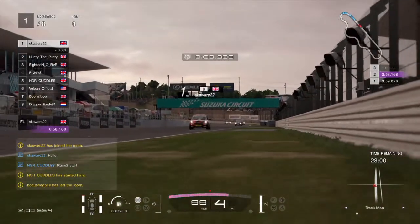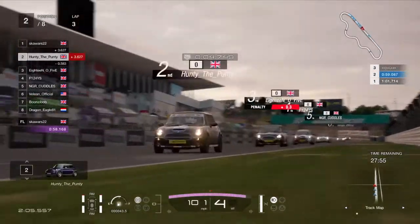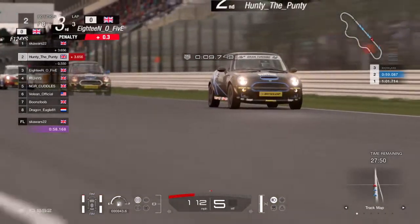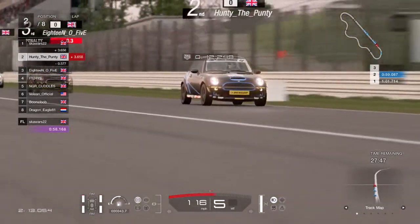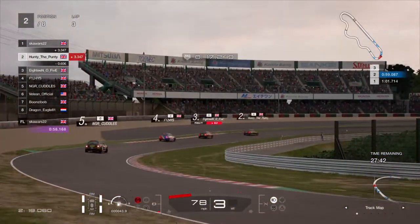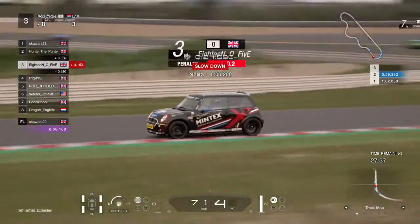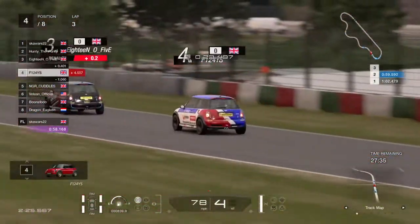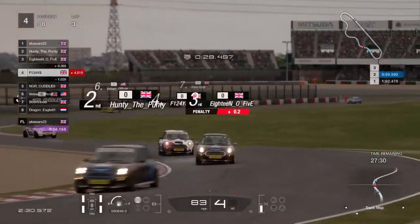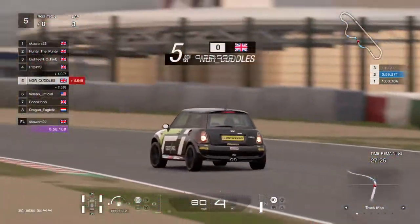So Scar Wars then, 3.5 second gap. Hunty the Punty then up into second. So I'm not sure what happened to Bogus Begbie. Just saw him parked at the side of the track. 1805 then right on the back of Hunty in second, and F124 then he's pushed his way through the grid up into 4th from the back of the pack. Only 2 laps down, so that's a damn good bit of driving from F124. NGR Cuddles into 5th as well.